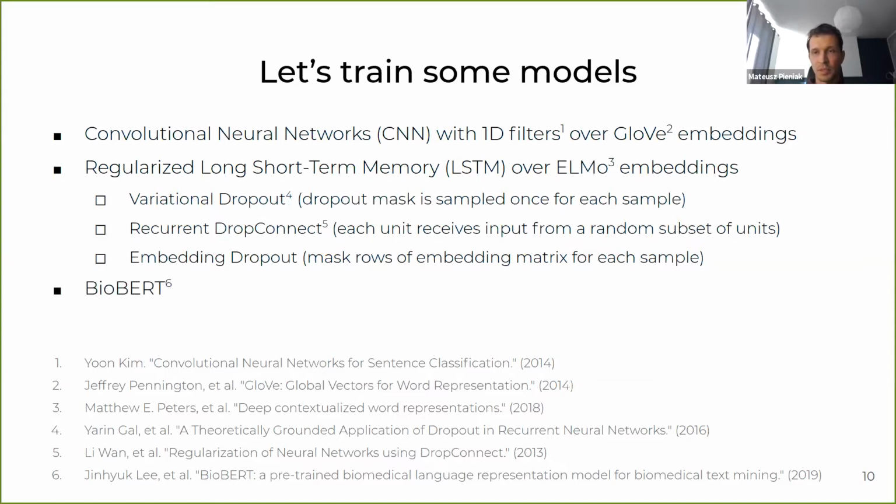The last model, which is the most famous one recently, is BERT. In this case, it's a variant called BioBERT. BERT is a language model trained using self-attention blocks. It was trained to predict masked words in a sentence and also next sentence prediction, that is, whether two sentences in the text followed one after another. They trained the language model on very large data sets and obtained embeddings for the words. What is important here is that BERT's embeddings are contextualized, so the embedding of a word depends on the context it is put in.